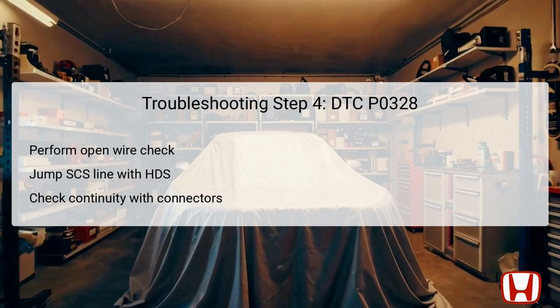In troubleshooting step 5, the similar approach is taken, but focuses on the KS-GND line, which connects the sensor to the vehicle's ground. Just like in the previous step, start by turning the vehicle to the off mode before jumping the SCS line with the HDS. This prepares the vehicle for another round of continuity testing. Disconnect the same PCM connector C at pin 28 for this check.